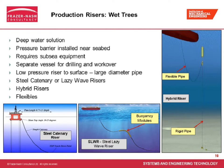This configuration can be developed further into various forms of wave risers, where additional buoyancy, weights, or structures can be used to introduce additional shape to the riser. This shape has the benefit of separating the riser base from the dynamic motions that are inherent near the sea surface, thereby reducing critical extreme and fatigue loading on the riser at the seabed.